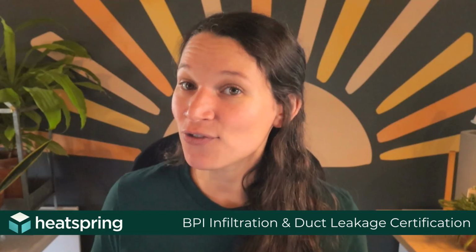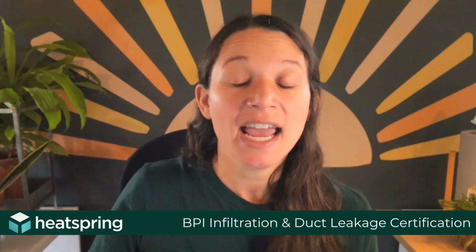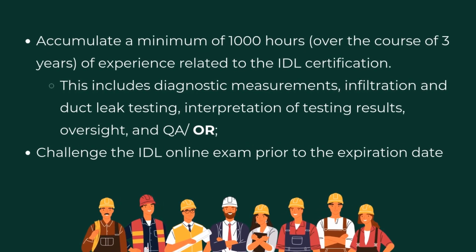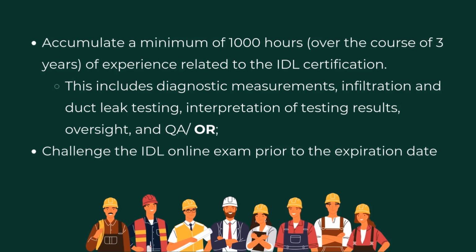Let's say you score that 85% or higher and you are now officially IDL certified. Congrats. Now that you're certified, you will need to renew your certification every 3 years. There are really two main ways you can do that. The first is to accumulate a minimum of 1,000 hours of experience related to the IDL certification. That includes a lot of the things we've talked about, which are diagnostic measurements, infiltration and duct leakage testing, interpretation of test results, oversight, and QA, or quality assurance. Or if you don't accumulate that minimum of 1,000 hours, you can also successfully challenge the IDL exam again at the time of renewal.